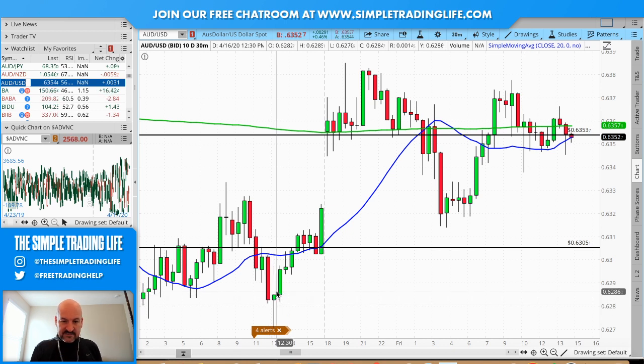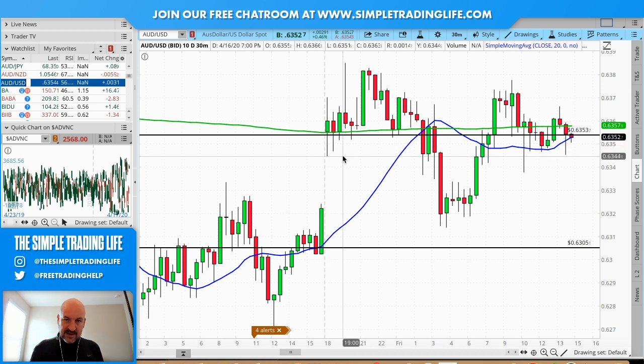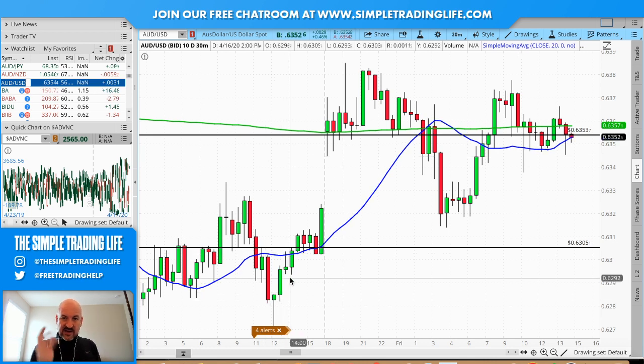Put a 10 pip trailing stop on it, and you never would have got stopped out until right there. We looked at a couple, I think it was in the private room the other day, 2 different ones where we would have caught over 100 pips just by using a 10 pip trailing stop. 100 pips. We call those set and forget trades, right? You enter here, and once that starts going your way, you throw on a 10 pip trailing stop, and you just go do your business.